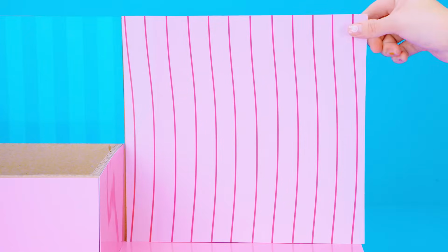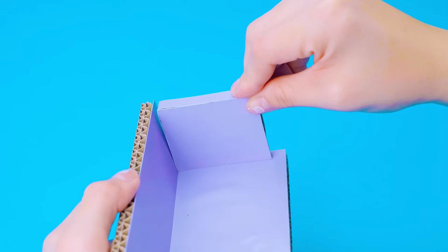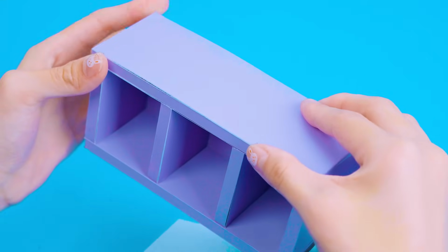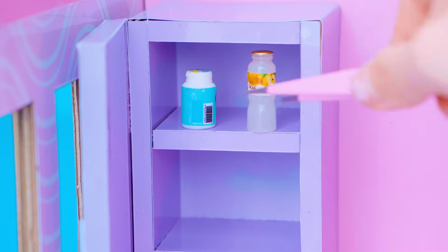Now complete the frame of the house by gluing the cardboard border. First, I will make a big fridge to put in the corner of the room, using cardboard to make it. Canned food in this fridge to fill the empty space.